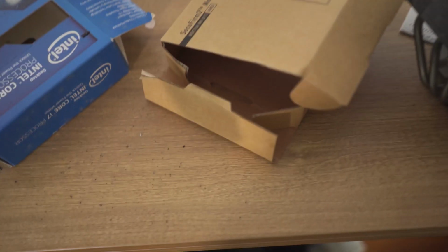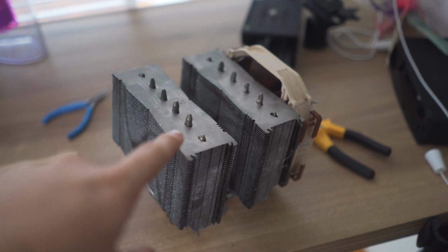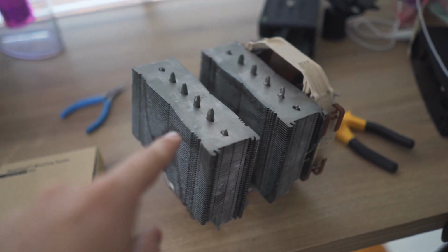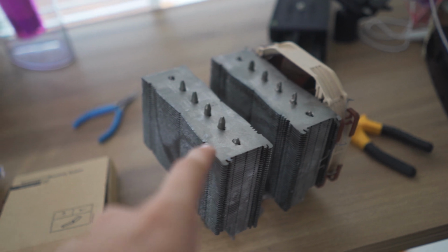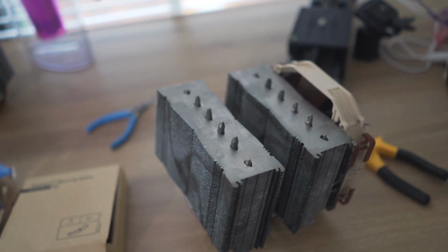Okay, quick update. While I was being bummed out about nothing working, I realized while digging through the old stuff that I got the NHD15. This is a D15. It's not a D14, it's a D15. So the performance of it is what, another 5, 6, 7, 8% compared to the NHD14.